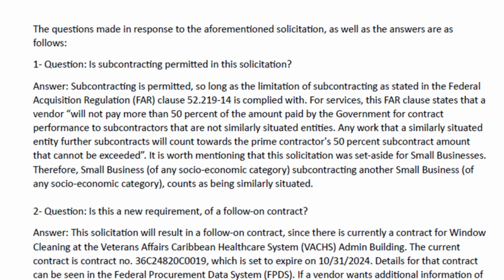Now, the government is going to post all the questions and answers on sam.gov. They do that so that everyone has access to the same information. Here's an example of questions and answers posted on a current solicitation. For each one, they repeat the question, but they don't reveal who submitted the question. So keep checking sam.gov to see all the questions and answers. That's sometimes a real good source of information.